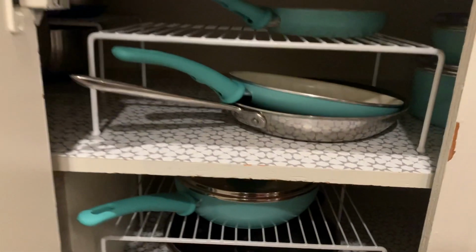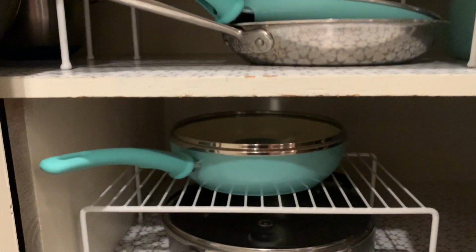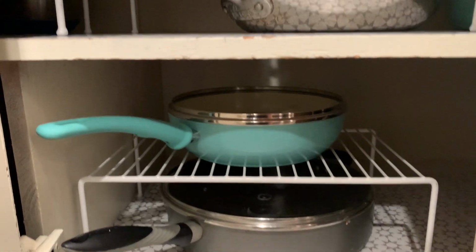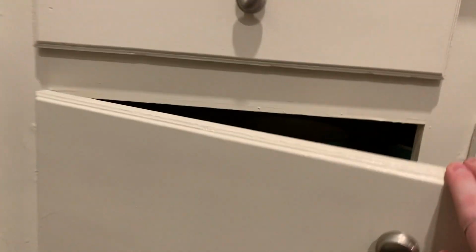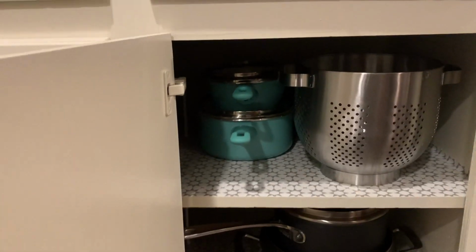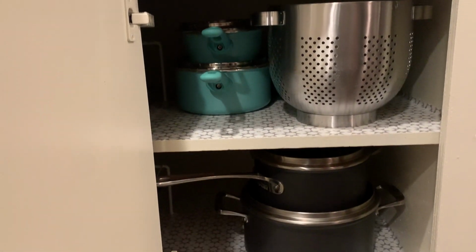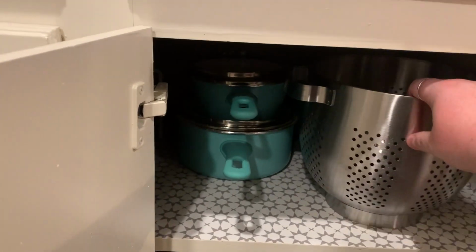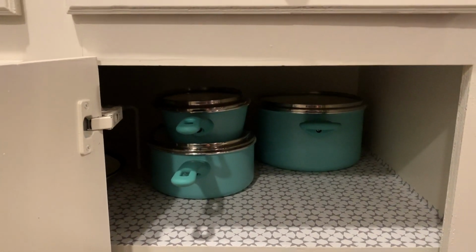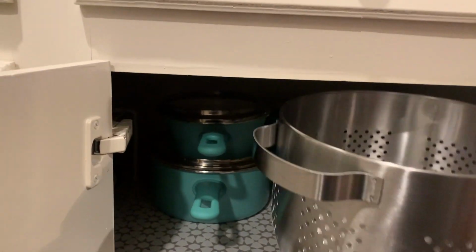And there's nothing behind it, which is amazing. It used to be that these were just chock full of stuff, but it's so nice to not have to worry about that. And then back here, I have all of our pots, and these are our cooking pots. So I have two sets. I have the green set that I really like because it's really pretty. And then I have the black set. That is the little tour of our kitchen.